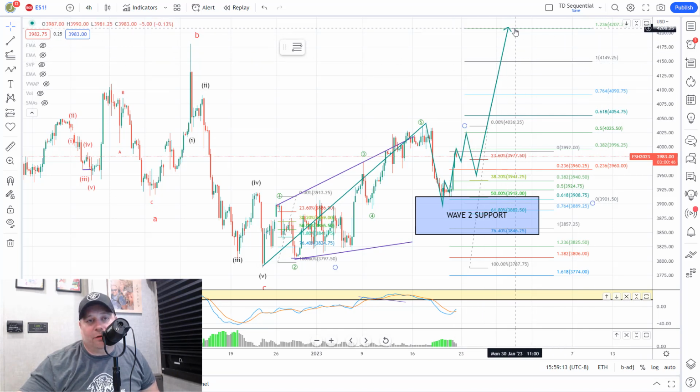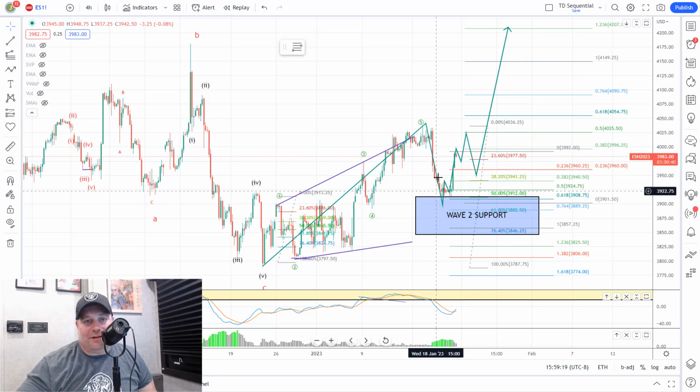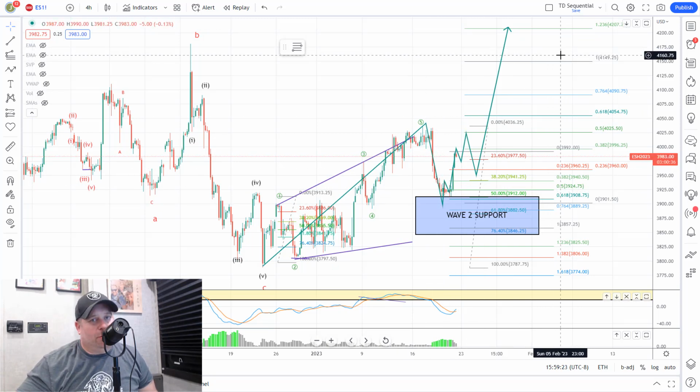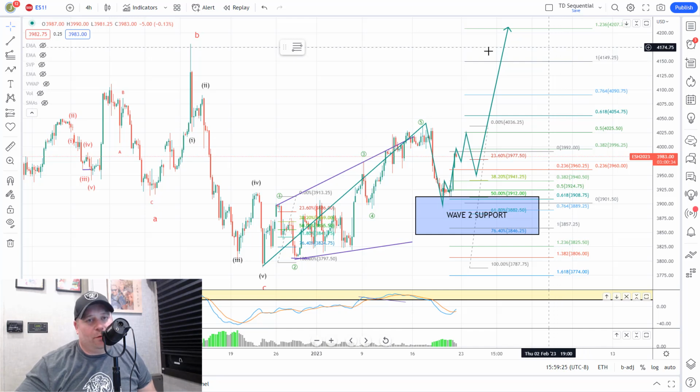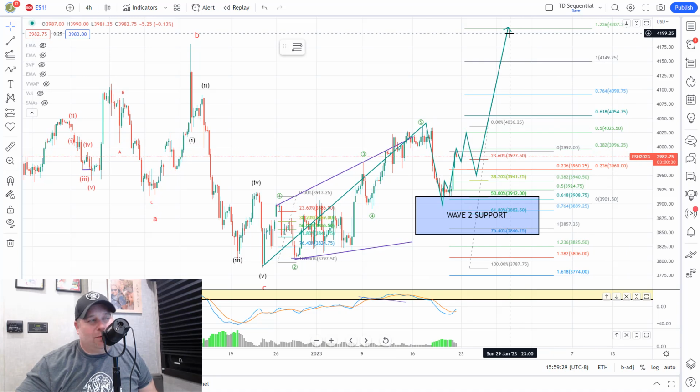And then we would start to look for another pullback at that point on our way to actually around 4,400, the way this is projecting right now. So it might be a little more than the 4,300 we were looking for. They might push this up to 4,400 based on the current projections. But we'll have to see once we get into this wave 3 exactly where we're at.